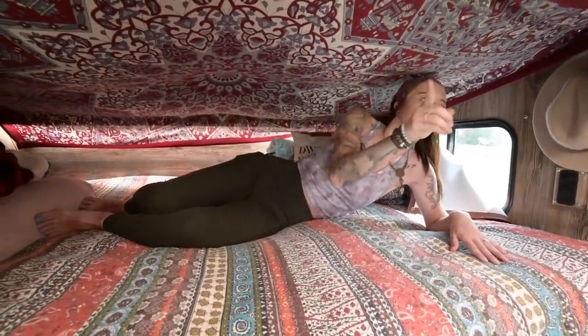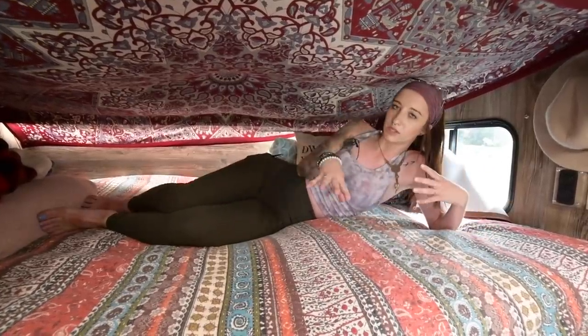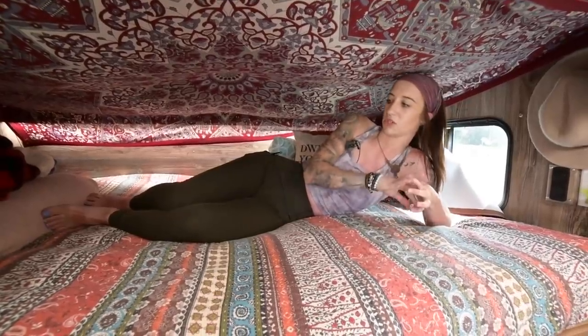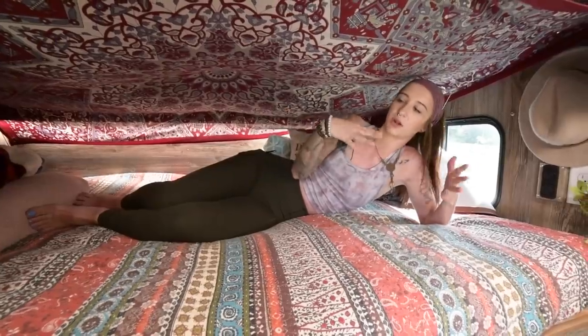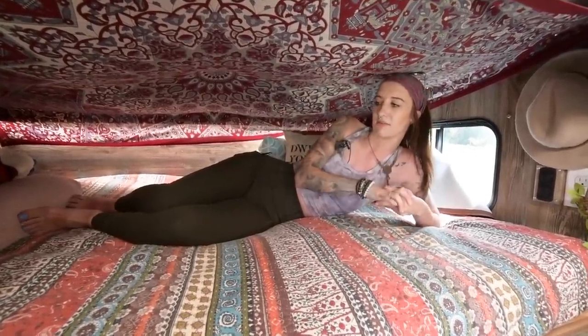Coming with the four small windows in the camper, it does allow for a nice breeze when all the windows are open, but it does keep it a little bit warmer in the winter time, which is what I definitely was looking for. But in the summer, it does allow for a nice breeze, so I really don't need to have the air conditioner on full time. So that definitely helps a lot.